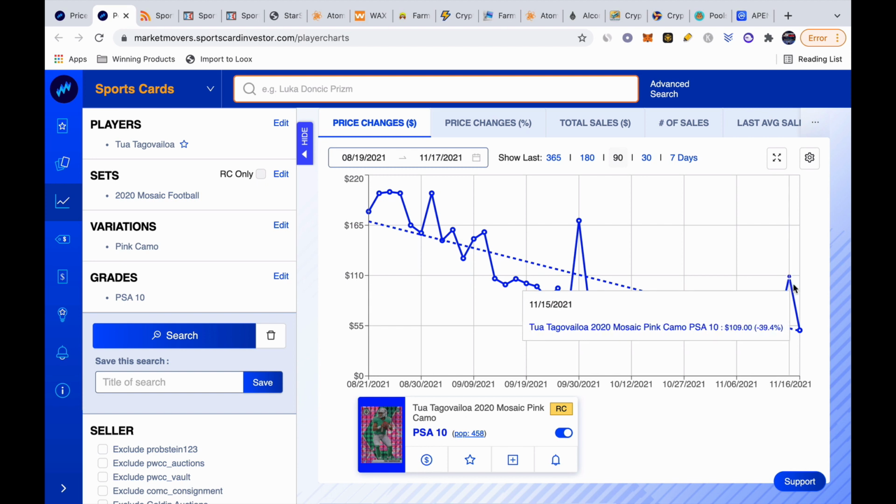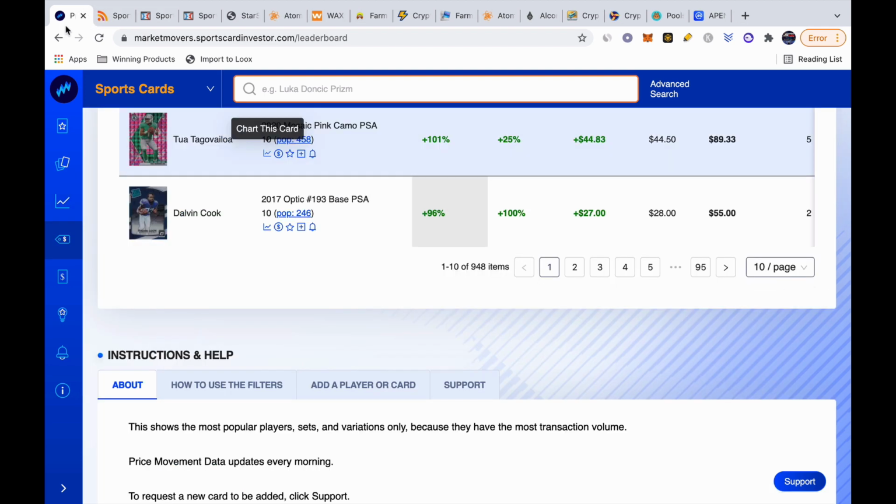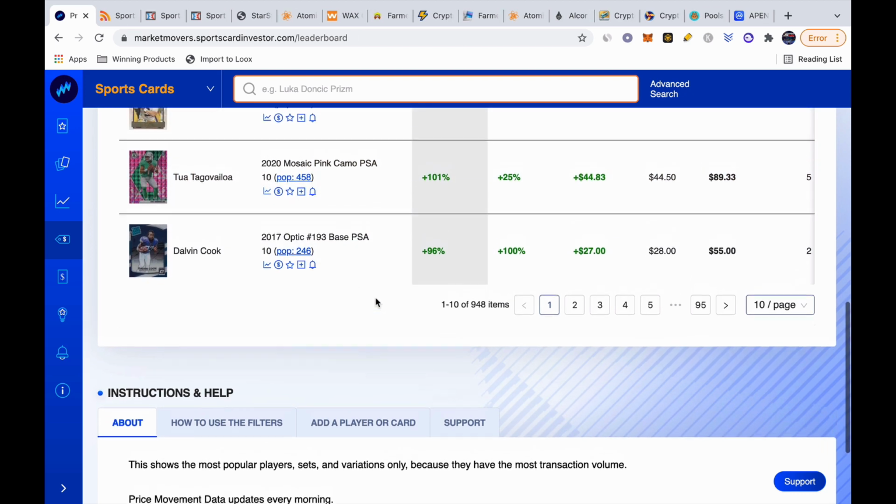Who'd they beat on Sunday? I don't remember, but it was an upset for sure. So I don't think I'd be buying this. Miami's not making the playoffs. I think Tua is one I'll have my eye on in the offseason, though.